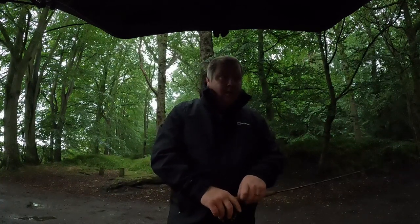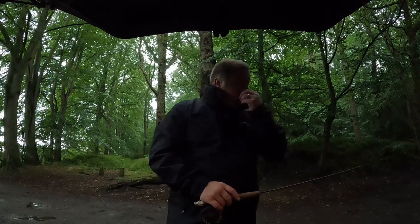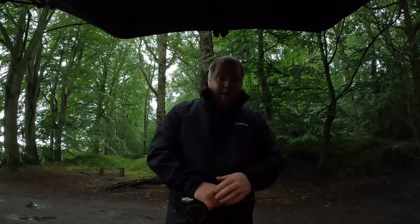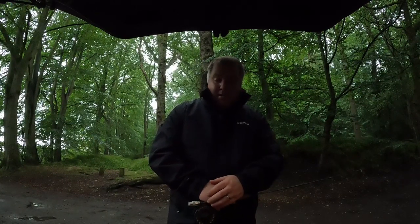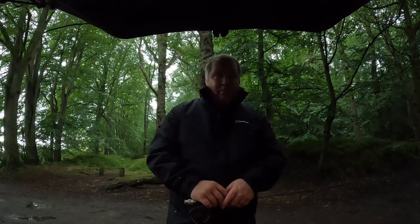Small trout. I think the club record actually comes from the River Gelt itself, way back. But yeah, it's a gorgeous river. Fish is better when there's a bit of water on it.